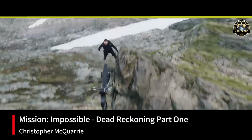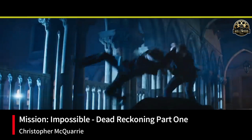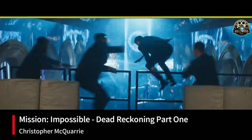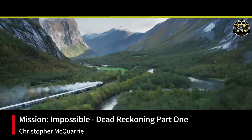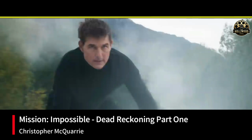The stunts and action scenes in Mission Impossible: Dead Reckoning Part 1 are known for their intensity and complexity, much like previous films in the series. One of the most remarkable action sequences is the train scene, where Tom Cruise's character, Ethan Hunt, battles atop a speeding train.